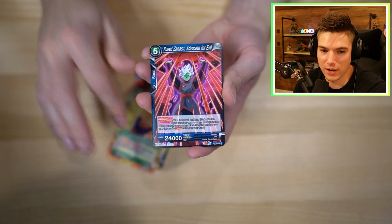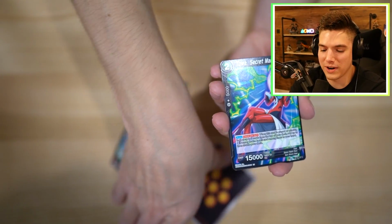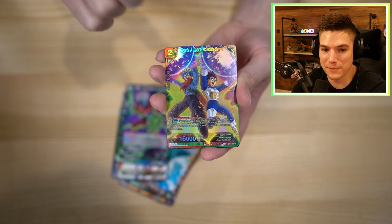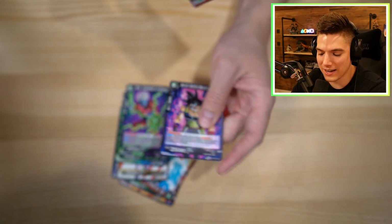So, hey, we started with that Super Saiyan Goku, and we're ending with him as well. At least in this pack. Not necessarily ending, but still, he was in the pack. Ooh, I am glad we got... Hey, I asked for that. Secret Identity Masked Saiyan. All right.